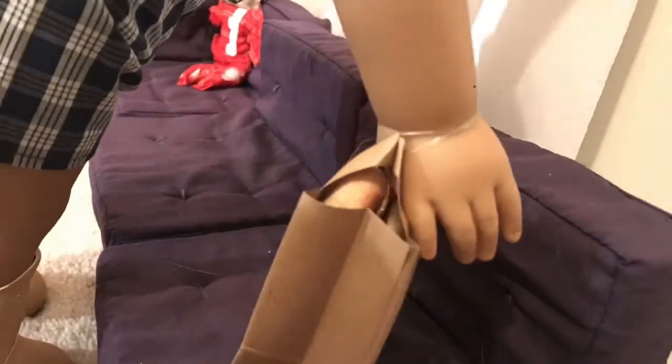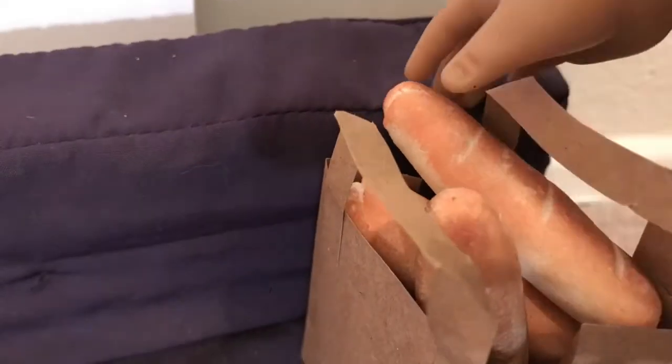On the third day of Christmas, my true love gave to me 3 French breads, 2 little chickens, and a partridge in a Christmas tree.